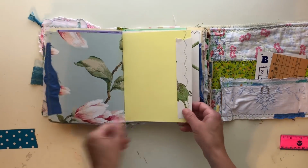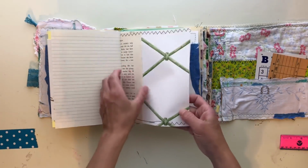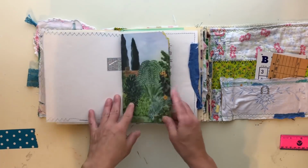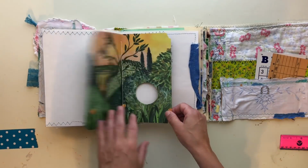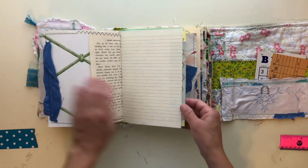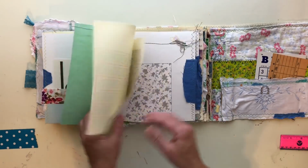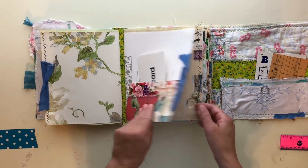envelope, wallpaper pockets, cardstock, a little tuck spot here with some wallpaper, and then this was like a sticker book, and it's nice thick paper, and it was a garden sticker book, so I put this in the center, and then there's a little cutout. Lots of trim from my Aunt Vincie's hankies and napkins. Look at that wallpaper, isn't that gorgeous? And that's a pocket, some stationery, ledger paper, children's book pages, and then the second signature.